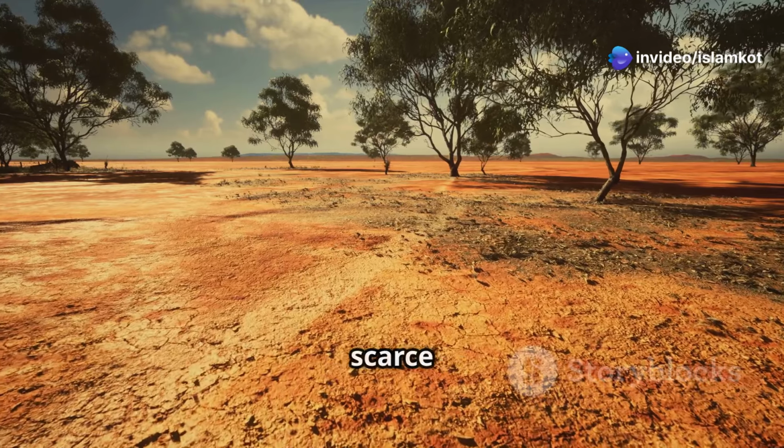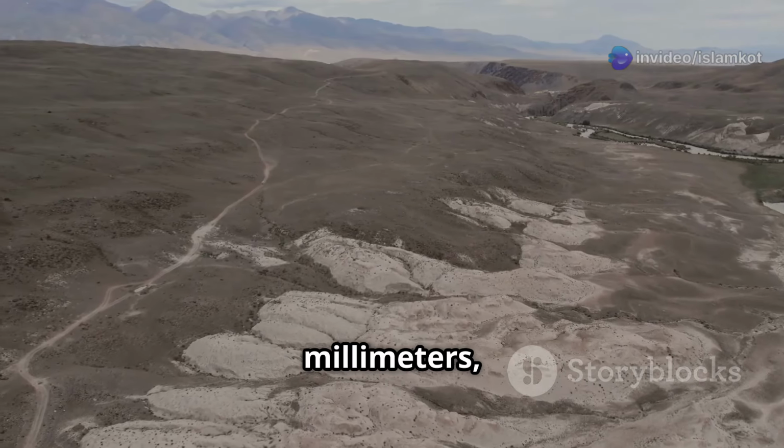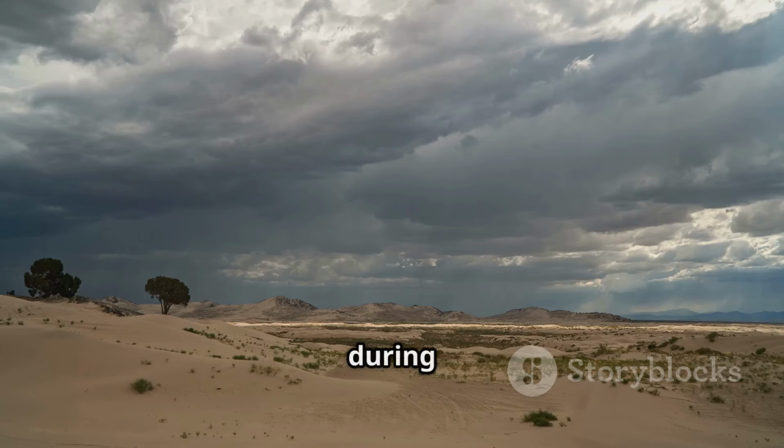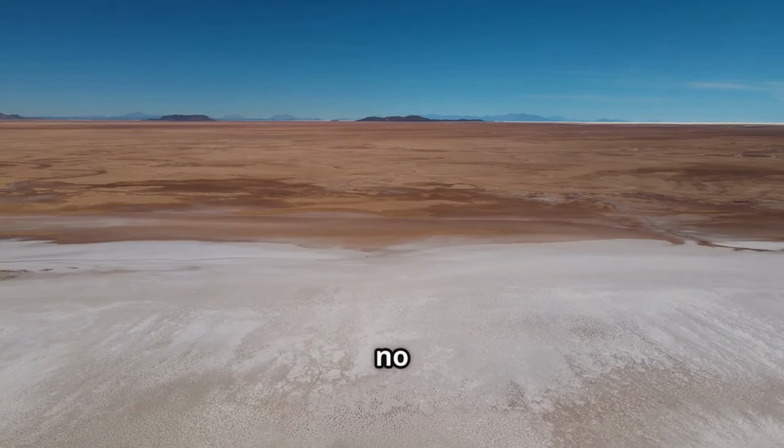Rainfall in Islamkot is scarce and unpredictable. The annual rainfall averages less than 250 millimeters or 10 inches. It mostly falls during the monsoon season, from July to September. However, some years see almost no rain at all.